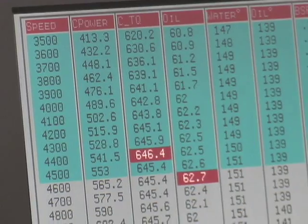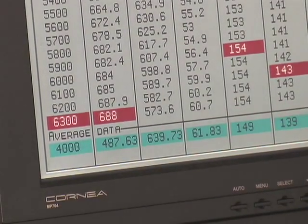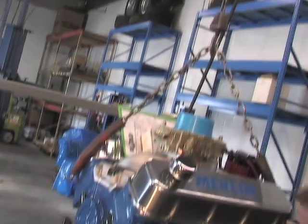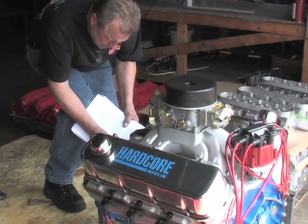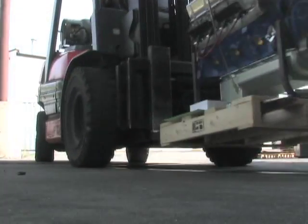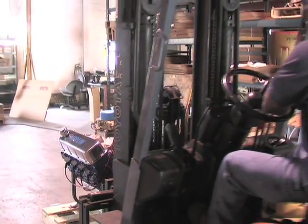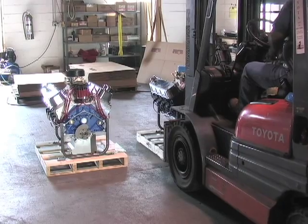You've just seen a 540 cubic inch Merlin rated at 630 horsepower, making 688 horsepower and 647 foot-pounds of torque. This will surprise a happy customer with bigger power than expected. The guys will now drain and clean the engine. Then it's bolted to a pallet and sent across to the shipping department. There, every engine has its paperwork put into a folder with decals, instruction sheets, and warranty, is wrapped in plastic and boxed for trucking.